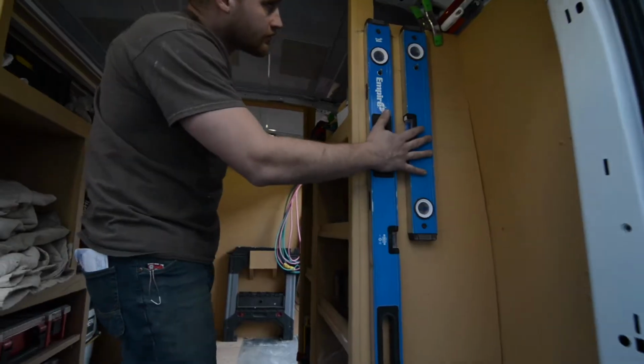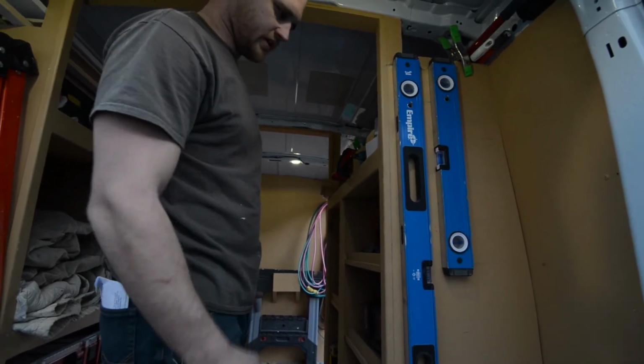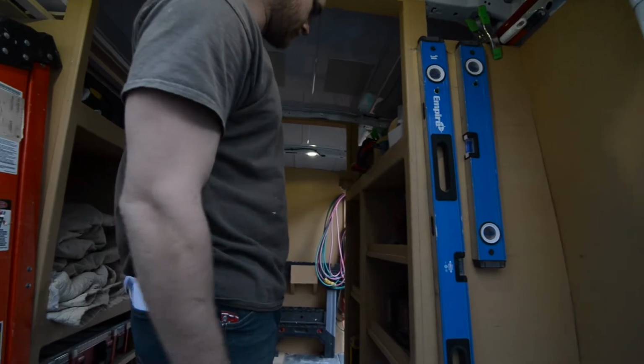We hang our levels here. I don't like to have my levels horizontal. Over a long period of time you're driving, sometimes they'll get a bow in them. I like to hang them up that way where I know they're nice and straight.